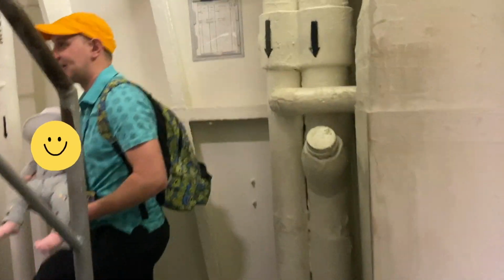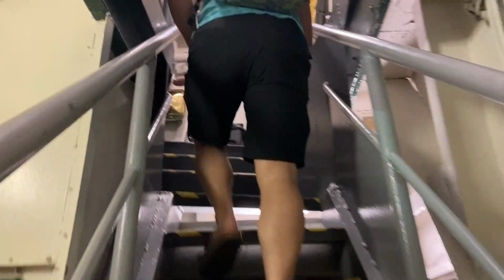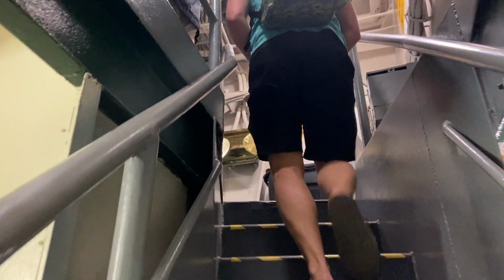This is the sleeping quarters and stuff, I believe. So we did have to park the stroller. Brad called ahead of time and asked if it was accessible, and they said absolutely, but I would beg to differ.